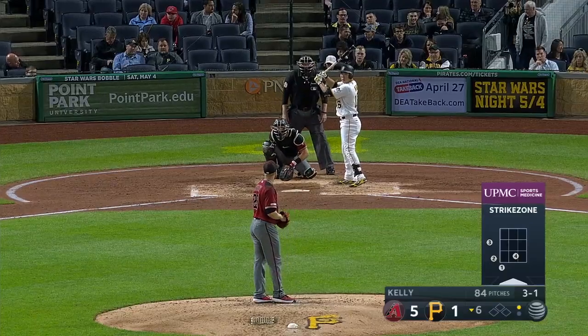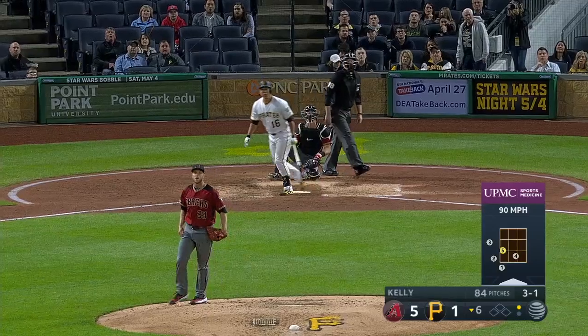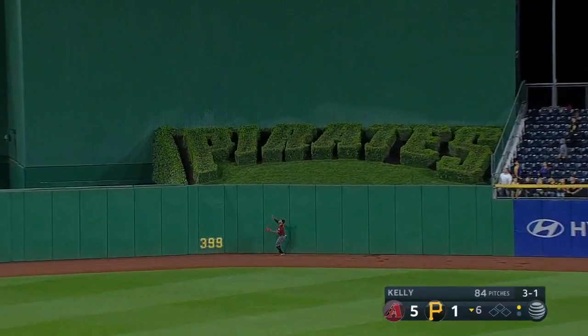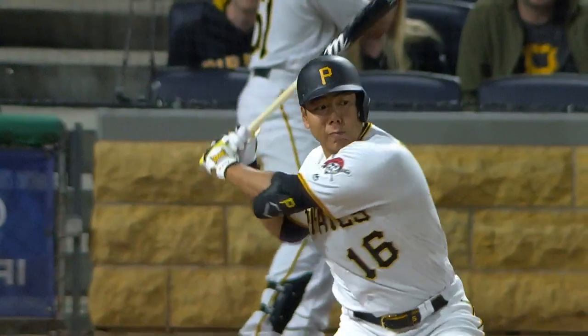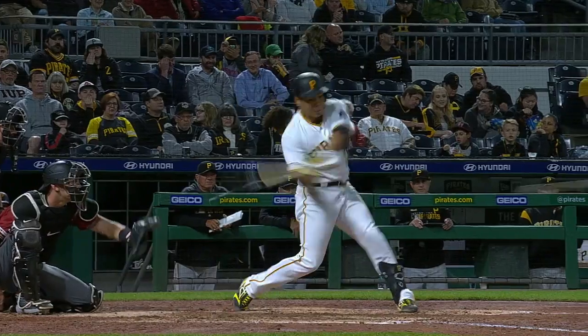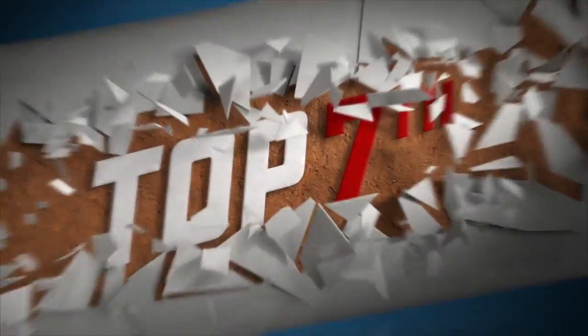Gung tonight has not been retired. He has doubled and walked. Gung sends one out deep toward the night. Marte watches it go into the shrubbery, a home run for Gung. Chung Ho Gung, his fourth, and it's 5-2. Dead central. Home run derby tonight.